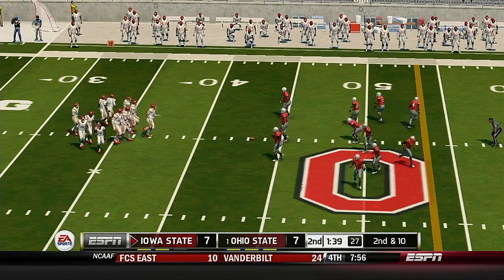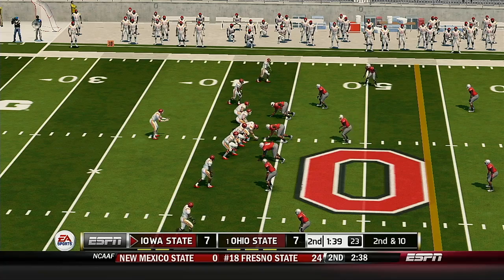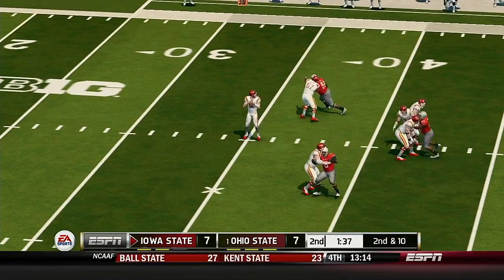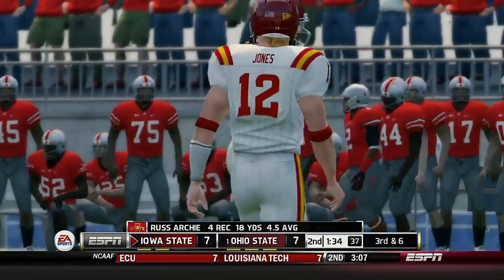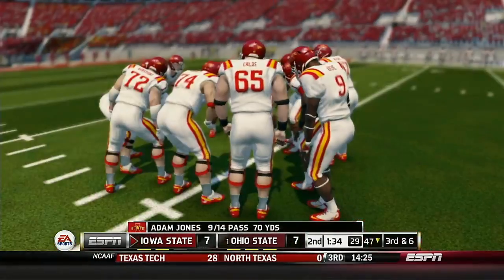So it's second and 10. Ball on the 43. They'll spread the field here. Let's see what the defense does with a five wide outlook. He goes out of bounds at about the 47-yard line. That's a gain of 4 on the play. That'll bring up third and 6.